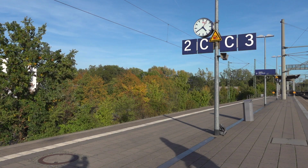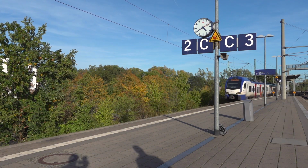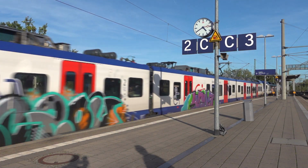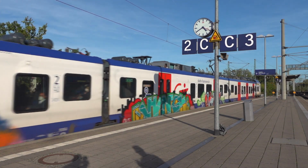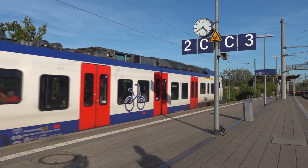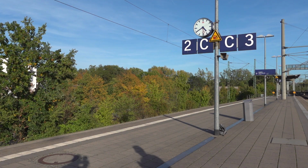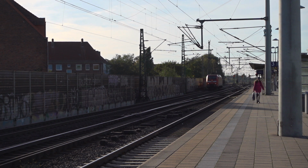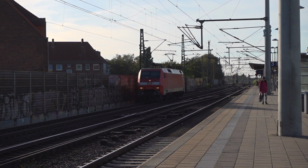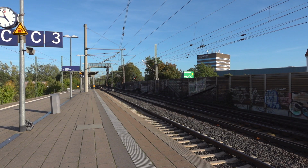Local passenger train services are around half-hourly in each direction, formed by Class 427 units. This is 152161. On a delivery run we have units 3462116 and 118.